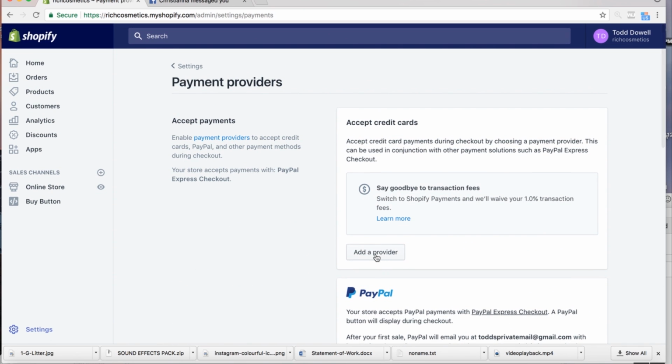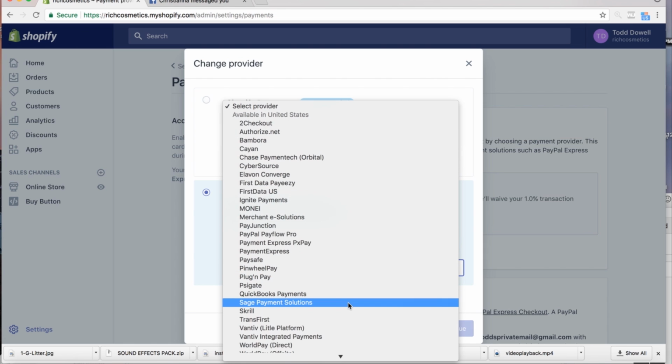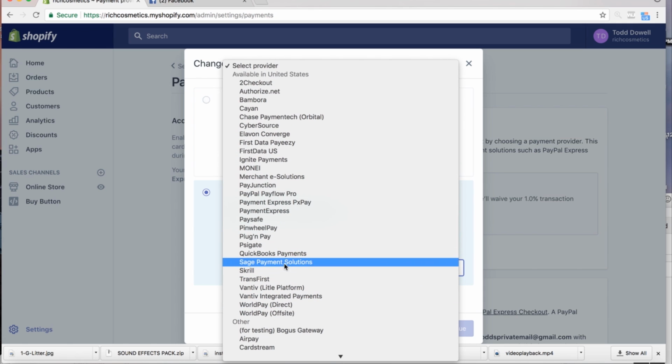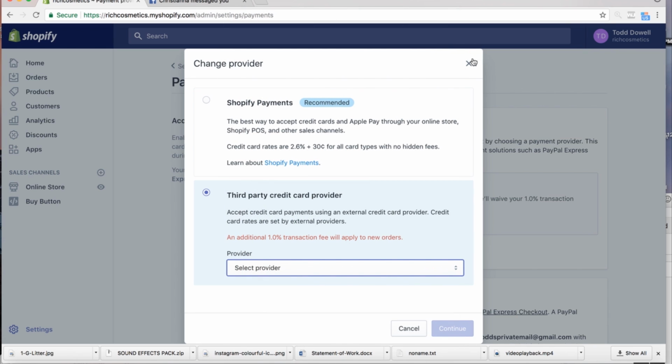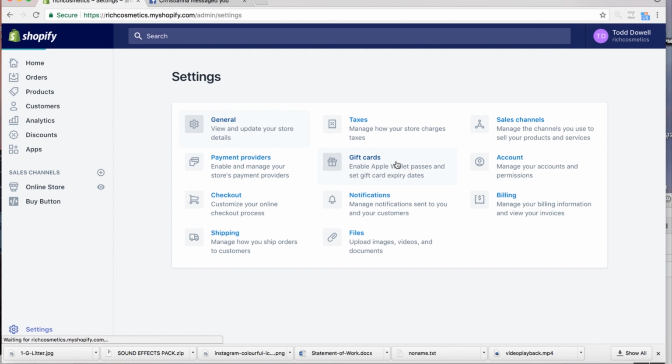So another way around that, and even if you go to a third-party collector and you go through here, it's just not there, right? Stripe is just not here. So what you're gonna have to do is go back to settings. Then you have to go to general.